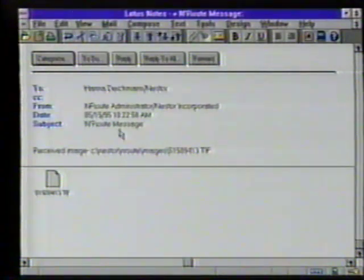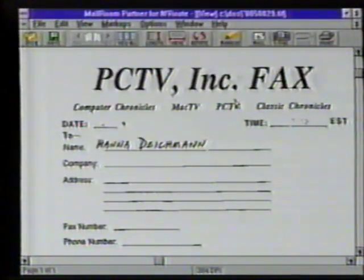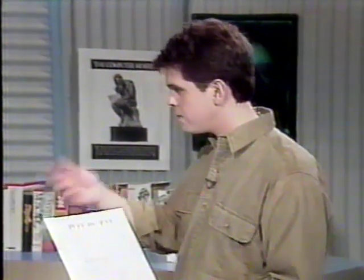And it was routed from the InRoute administrator and is an associated file. If we double-click on the file and tell it to launch the Image Viewer application, Notes will go out and launch the Image Viewer. So that associated file is actually an image of the fax received. Here's the page, and there it is right up on the screen. Exactly. And as we saw, it took the name and routed it right to the right box.